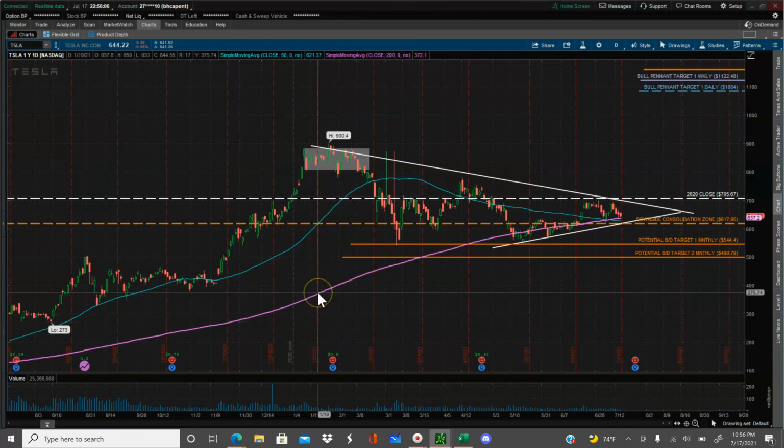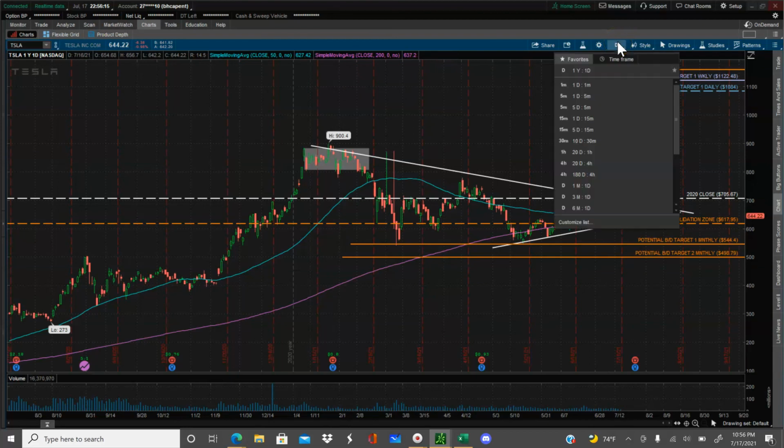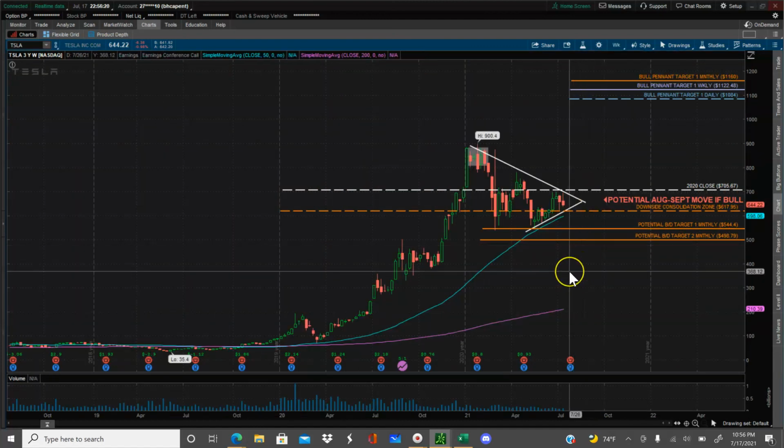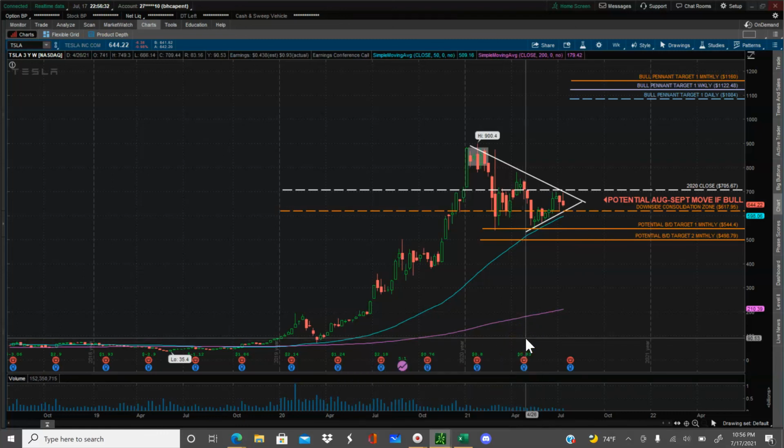Yeah, I mean there's nothing else really that I can say with Tesla at this time that I haven't already said. So let me make sure. Yeah, I mean that's it. So I'll be just watching to see how this thing plays out over the next several weeks. Definitely from now until September, just to see which hypothesis plays out, which one I can rule out, and things of that nature.